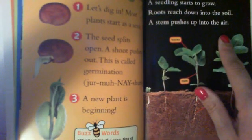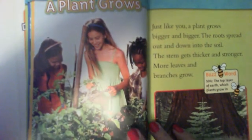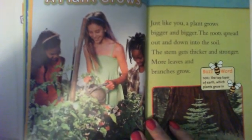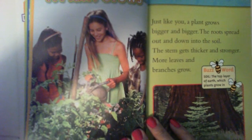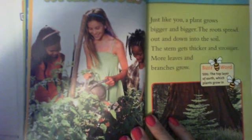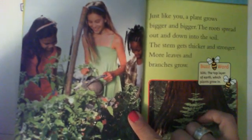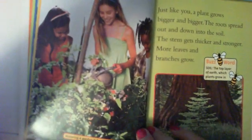A seedling starts to grow. Roots reach down into the soil, and a stem pushes up into the air. Leaves, stem, roots. A plant grows. Just like you, a plant grows bigger and bigger. The roots spread out and down into the soil. The stem gets thicker and stronger, and more leaves and branches grow. Here's a buzzword: soil, the top layer of earth which plants grow in. And it says water in a garden will help it grow.